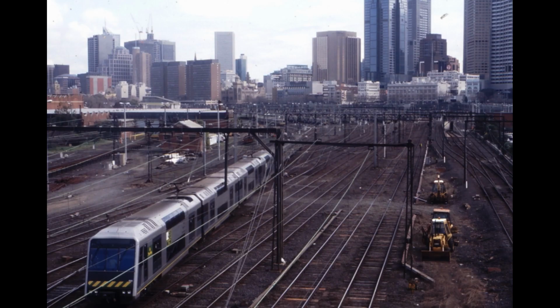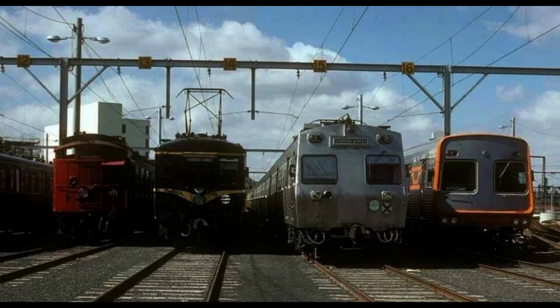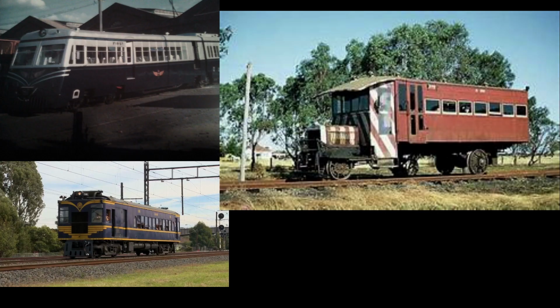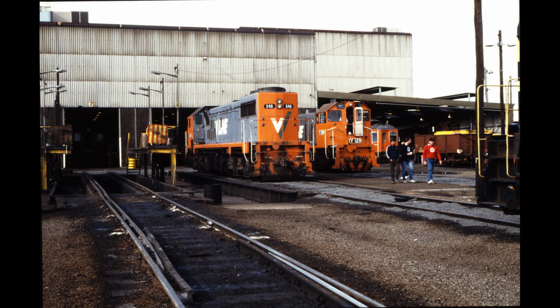Jolimont Workshops. Built in 1917 to replace Princess Bridge Loco Works, Jolimont Workshops maintained the network's suburban fleet until 1993, as well as E and L class electric locos and all rail motors until 1950, while steam locos were housed and maintained at North Melbourne Loco Depot, and diesels were housed and maintained at South Dynon Loco Works.